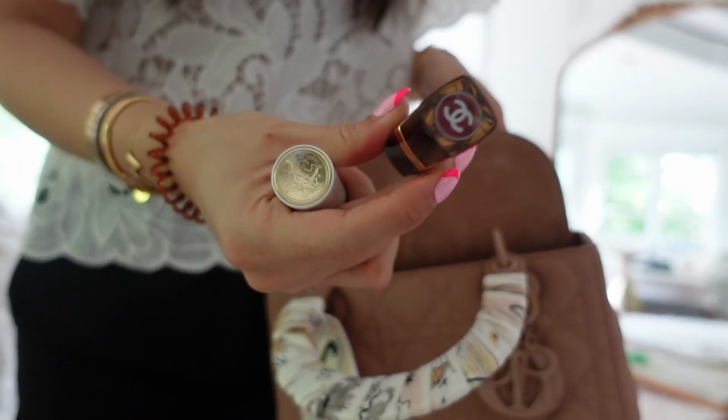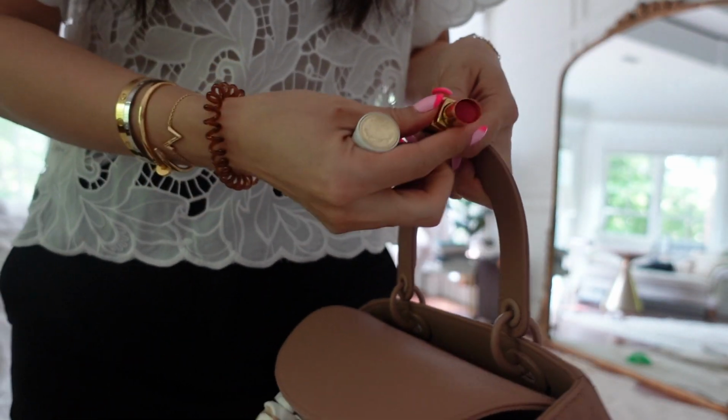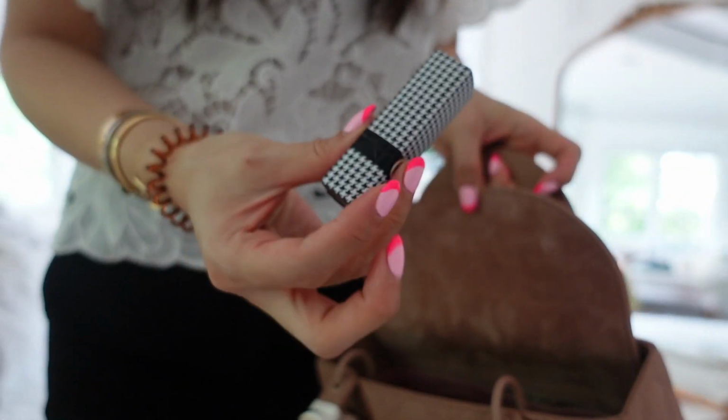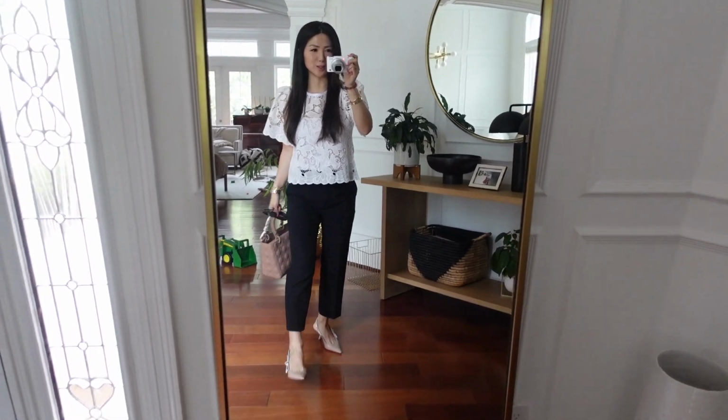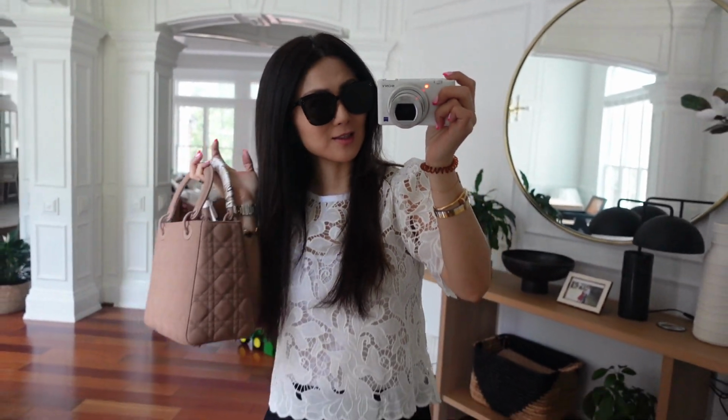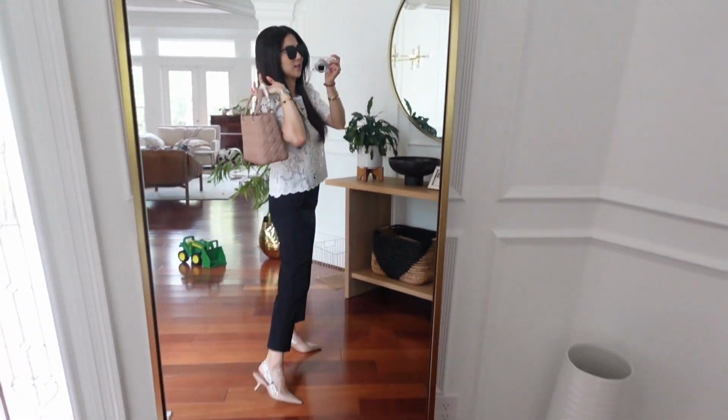This is the one. The lipstick is the Chanel, the name is Emotion. I'll link to it down below also, and I'm bringing a lip balm. In a hurry guys, super quick look, but black and white and nudie look. And I have Gentle Monster sunglasses that I absolutely adore. That is it. Bye, guys.